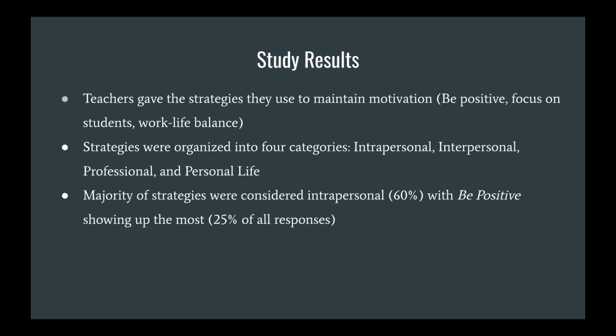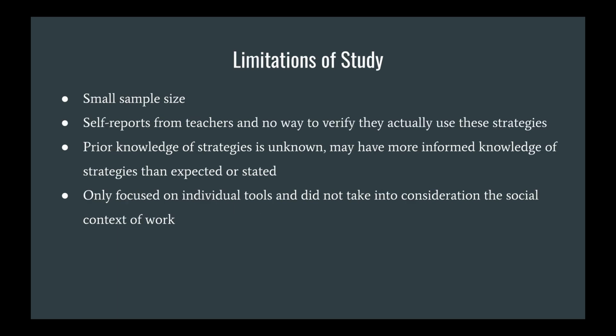And after all of the strategies were put into one of those categories, the results were that 60% of all strategies were considered intrapersonal. They also found that be positive showed up in 25% of all responses. So this brings us to the limitations of the study and the idea that it's possible that intrapersonal was so high due to the fact that the modules on Bright are an individual tool and people might have gravitated towards giving more individual focused strategies.